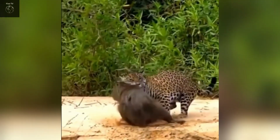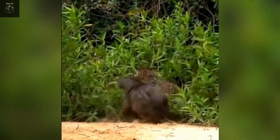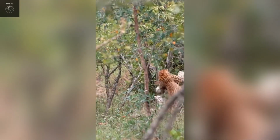Breeding programs in captivity aim to reintroduce tigers into the wild. Understanding the life cycle and distribution of tigers is crucial for their conservation and maintaining the natural balance within ecosystems.